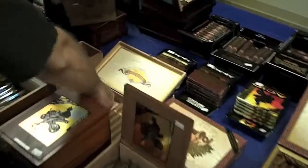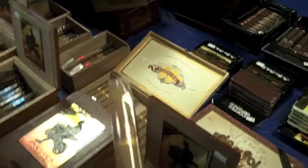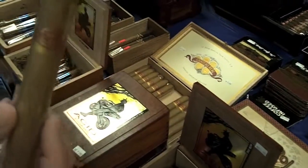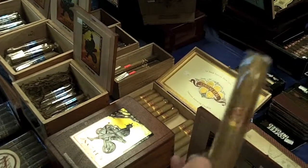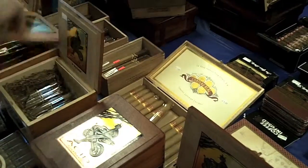And then another one of my favorites right here, the Chateau Real. This is a great early smoke. I smoke this 2-3 times a week on average. Nicaraguan and Dominican filler with an Ecuadorian grown Connecticut shade wrapper.